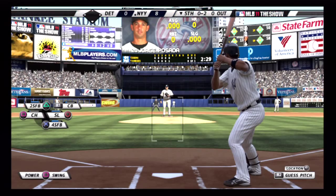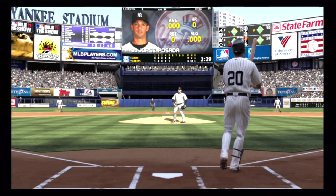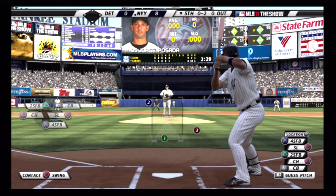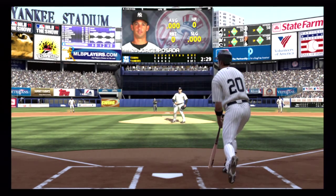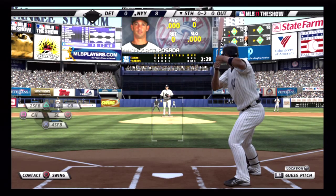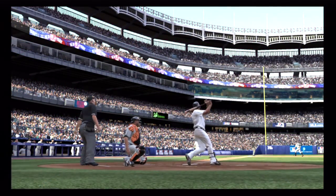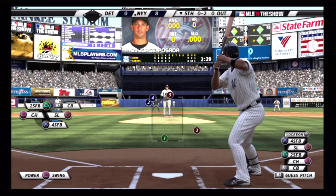Fouled back. And he just does manage to fight this one off as it's fouled away. And a good two-strike swing here as he's been fighting off some tough pitches, but the count will remain at 0-2. And boy, what a battle brewing here as he fouls yet another pitch into the seats. Still stuck on 0-2.